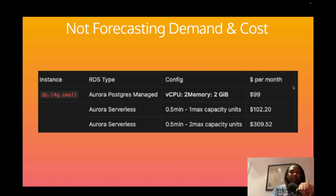Then you can go and see, okay, cool, based on the number of users that I forecasted at the beginning, you don't have to be so generous with the capacity units, and you can pick the right service based on the price. That's at least decent forecasting, unlike what I didn't do at all. So that's what I should have done at the beginning.